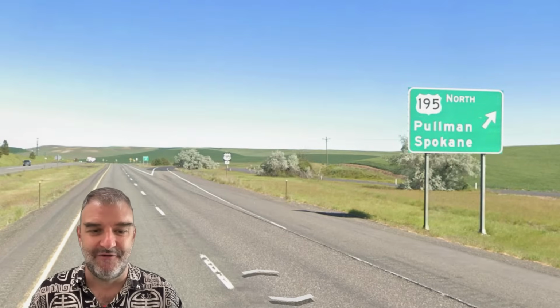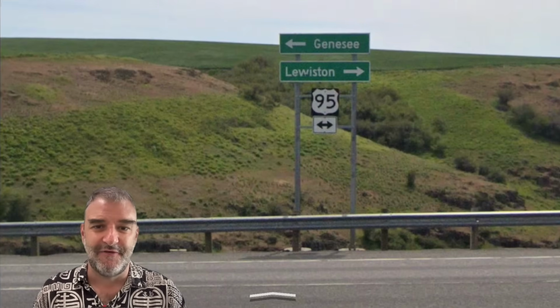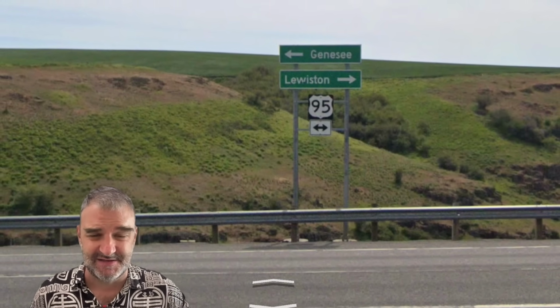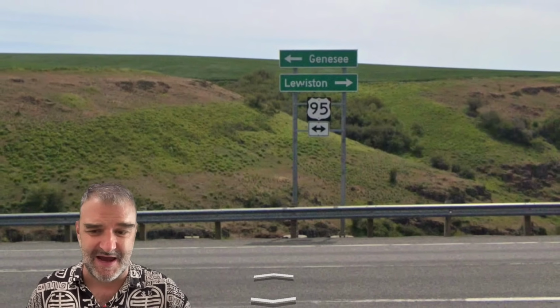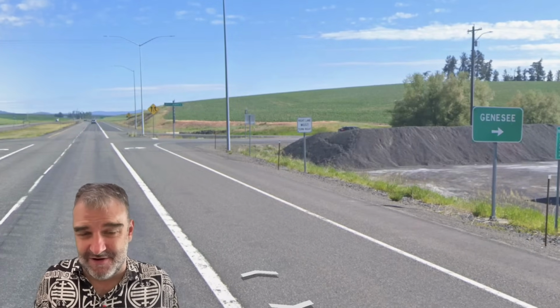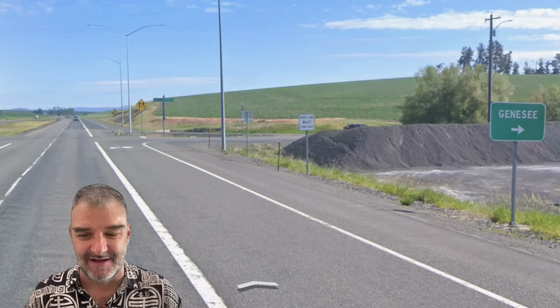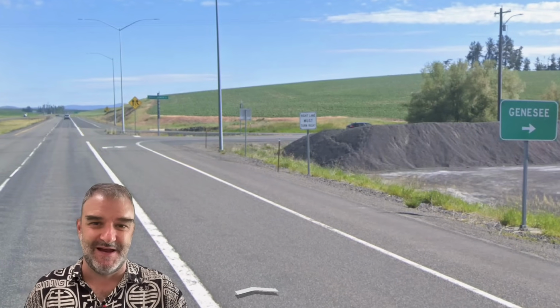Meaning US 195 now signed north for Pullman and Spokane, and we are so close to the state of Washington that part of one of these ramps at this interchange actually crosses into Washington and back. Coming off of US 195 though, you get Genesee is our next signed place. So we're skipping Moscow, going Genesee. And Genesee, also not on US 95. You have to turn down this road and go a couple miles to get to there. So again, we miss another town that we're signed for.